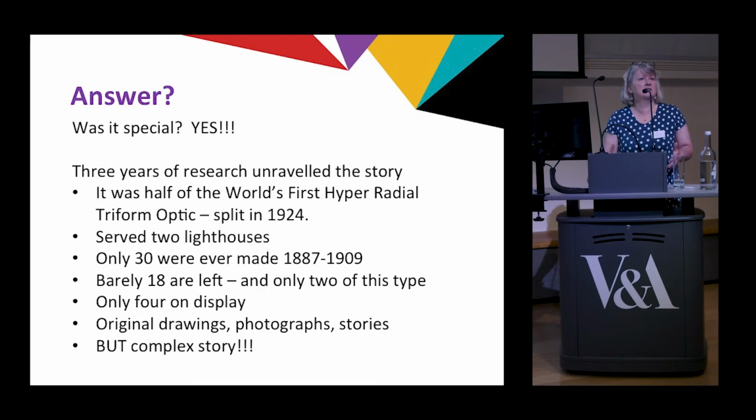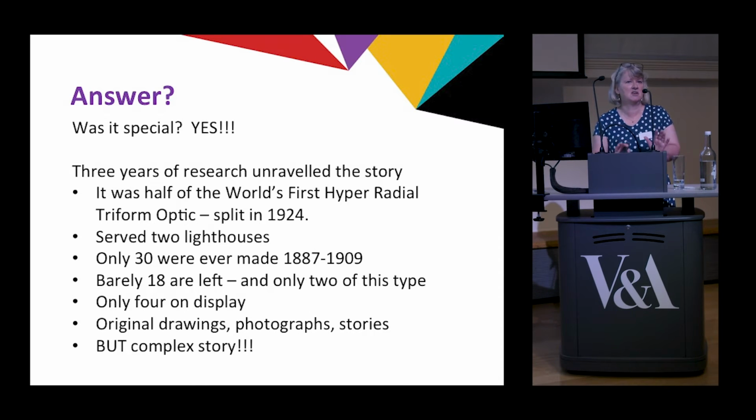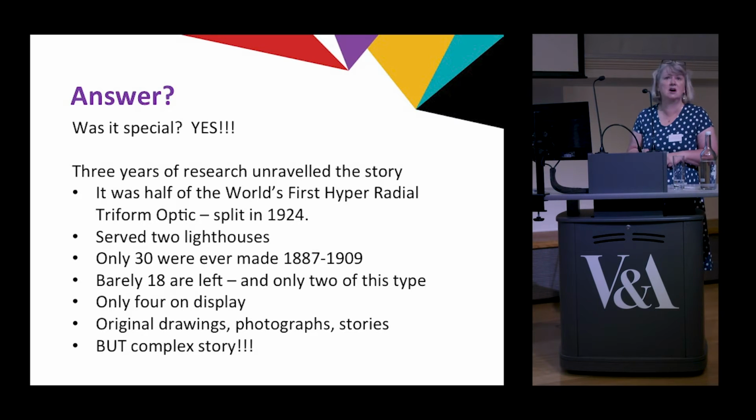This optic got split in the mid-1920s, and my thanks to the Chance Brothers archives, who actually solved a lot of the clues. If they hadn't digitized the archives, we would have great difficulty in interpreting the story. But they took this 3-layered optic, which had 18 lenses, they split it in 2. One went to Tory Island and one went to Mew Island, and that's the one we were being asked to look after.